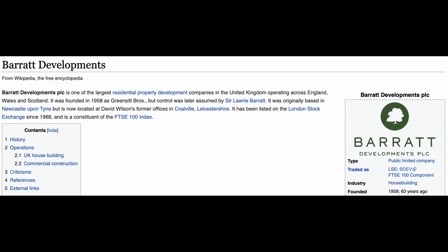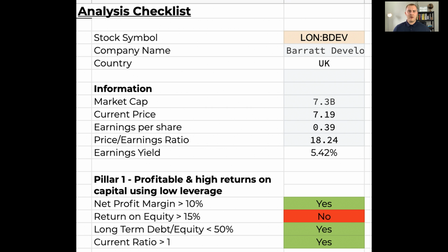Like I just said, one of the biggest house builders in the UK, so it's got a lot of good tailwind going for it. Now having a look at my analysis, you can see that it's pretty much all in the green again, apart from a few red points.